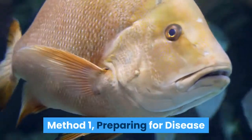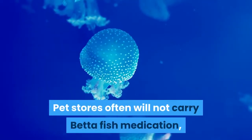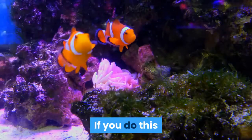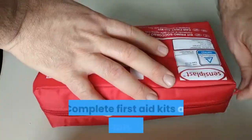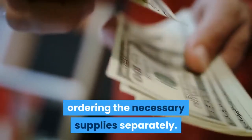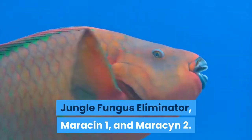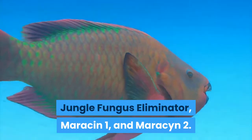Method 1. Preparing for disease. Keep a first aid kit. Pet stores often will not carry betta fish medication, meaning that you will need to order it online. If you do this after your betta fish gets sick, it will likely be too late. Complete first aid kits are available online. However, you can try to save money by ordering the necessary supplies separately. Basic medications include Betazine or Betamax, kanamycin, tetracycline, ampicillin, Jungle Fungus Eliminator, Maracyn 1, and Maracyn 2.